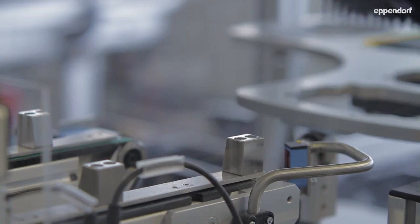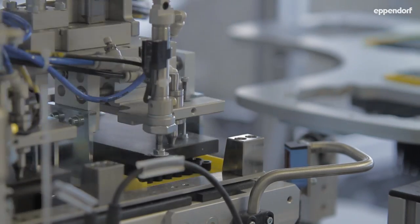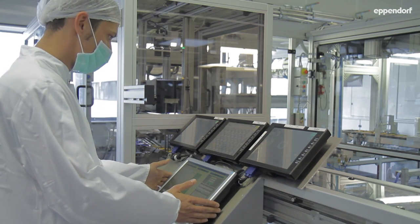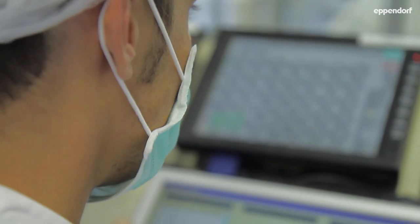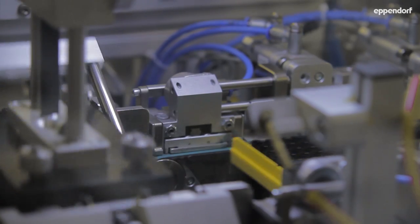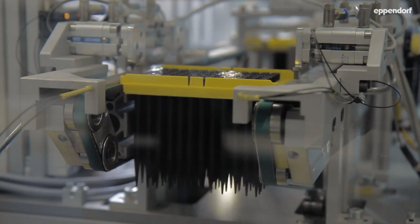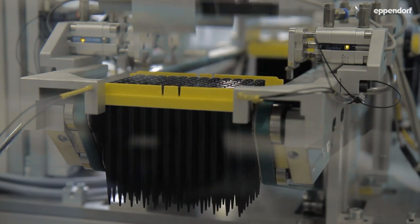Every single tip produced for automatic pipetting systems goes through a comprehensive series of checks, both mechanical and human. This helps us guarantee that the quality of each tip meets our expectations 100%, for example, in terms of shape and tip opening.